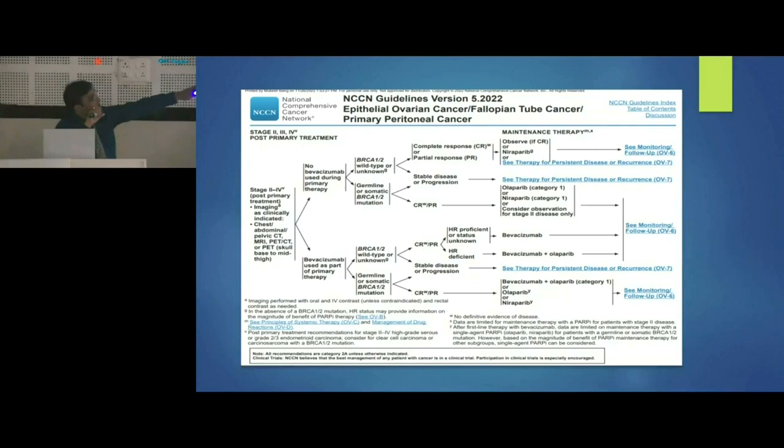You can see there is a column here. As I told, BRCA mutation, HR proficient. That means if the patient is HR deficient, still you can use PARP inhibitors. So here also you have to use PARP inhibitors if the HR deficiency is there. Or if the mutation is positive, automatically the patient should take PARP inhibitors.